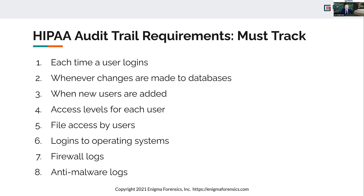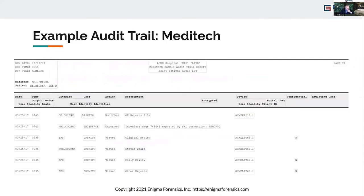Other requirements of HIPAA include the following: when a user logs on, when changes are made to the databases, when users are added, access level for each user, what rights they have, the file accessed by the user, logins to the operating system, firewall logs, anti-malware logs, and more. So there's a lot of requirements that hospitals and other healthcare organizations receiving Medicare funding follow. Here's an example of what an audit trail log looks like.